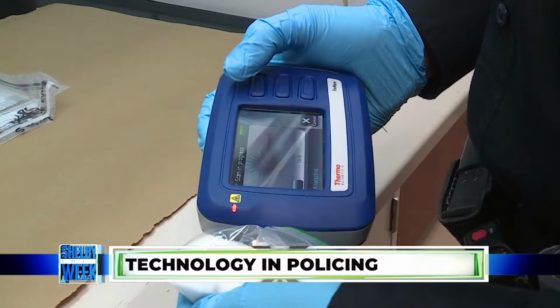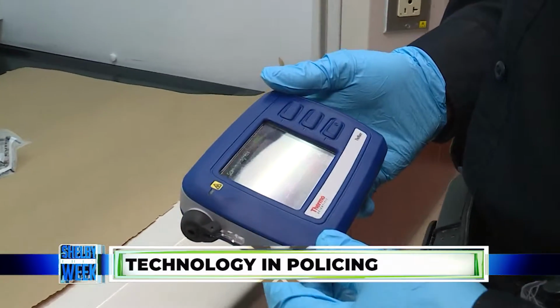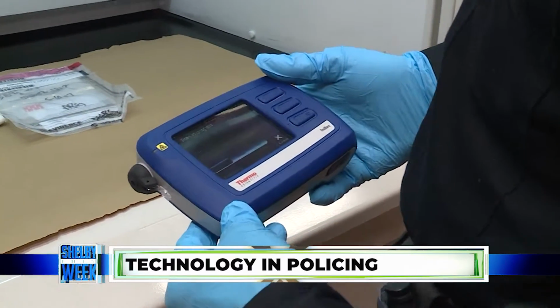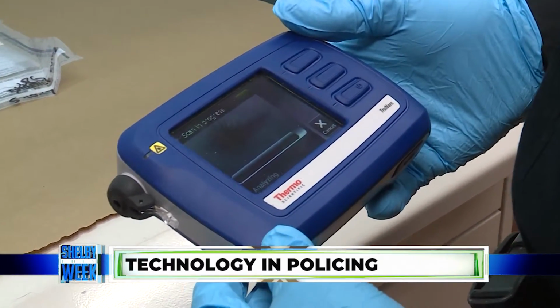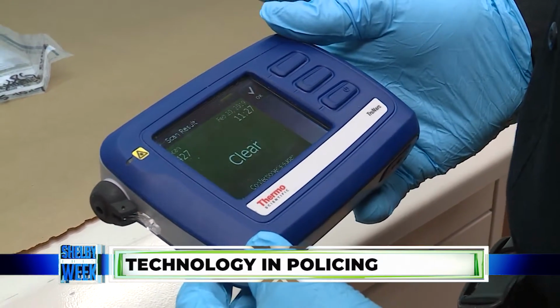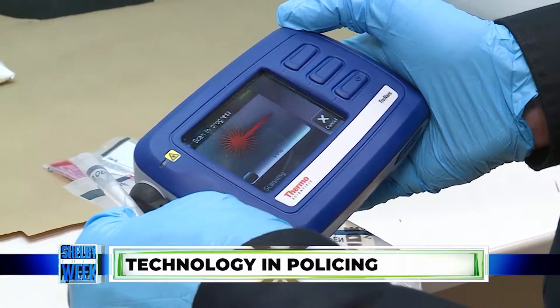Law enforcement officers need to quickly identify suspected narcotics in the field to help keep drugs and drug dealers off the streets. With one single scan, we can test for over 450 controlled substances. We couldn't do that before. It was one test at a time using old kits that we had to put a sample into, mix it, and try to get a result.